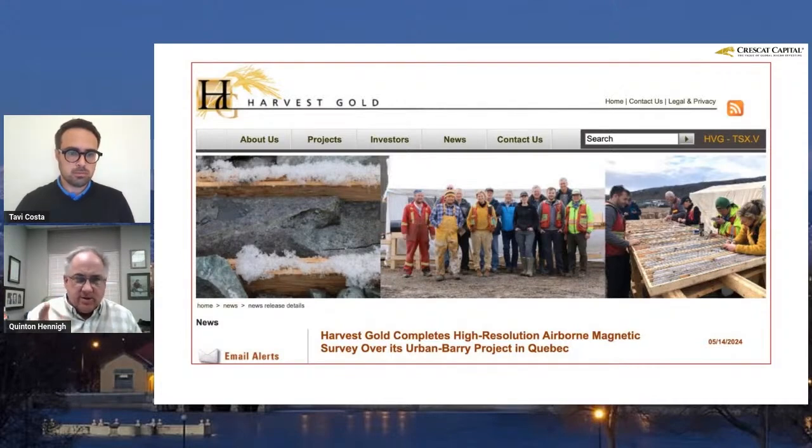We stuck with them because their team is dedicated, and they didn't come and say, oh, we don't care about you guys anymore, you can leave, sell your stock and leave. They actually came to me and said, by gummy, we think we can strike a deal on some really attractive ground in Quebec. So they picked up a strategic land position.